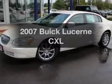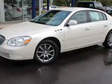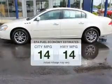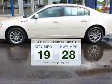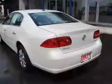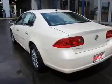Introducing the 2007 Buick Lucerne. Travel the roads in style and comfort in this great vehicle. Better gas mileage means better long-term driving, and this ride delivers with a great low fuel consumption rate. The powertrain includes front-wheel drive with a solid six-cylinder engine driven by an automatic transmission.